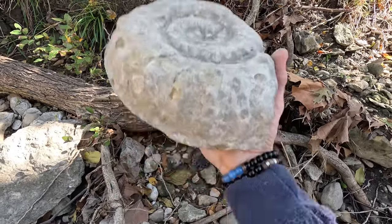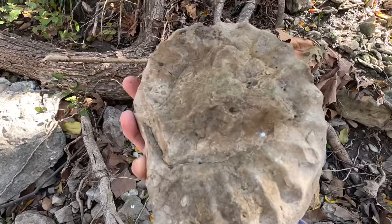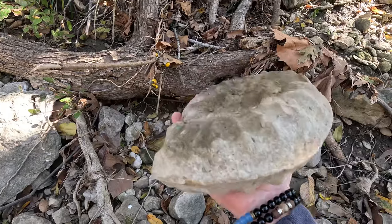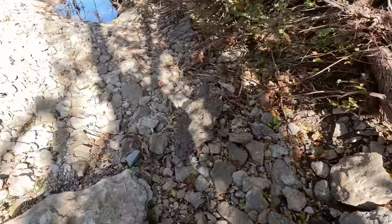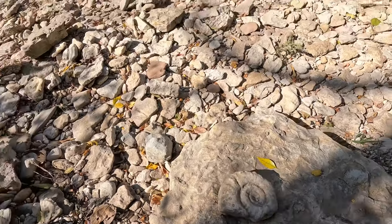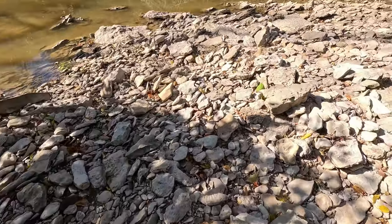Golly, that's so cool looking right there. The other side, not so cool looking, but if you've got a tool, you could probably get that mud removed. This would definitely be a nice fossil for the collection. All right, we got one. I'm gonna set it right here for now. It's heavy. Awesome. Just right up against the wall.